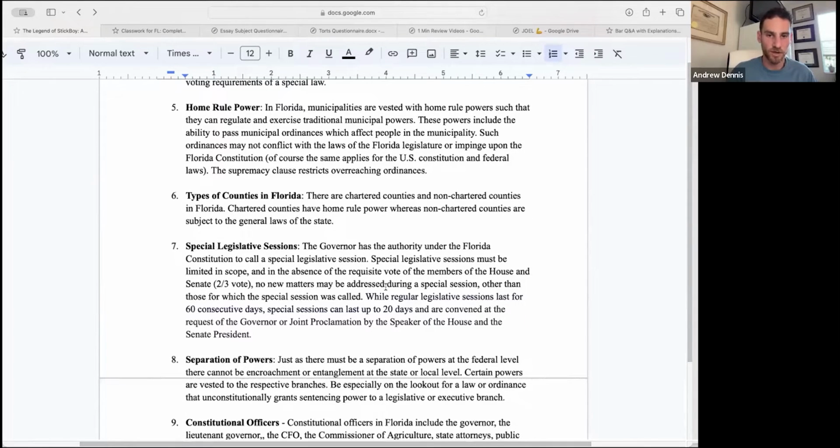Types of counties in Florida. There are chartered counties and non-chartered counties in Florida. Chartered counties have home rule power, whereas non-chartered counties are subject to the general laws of the state.